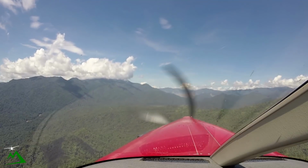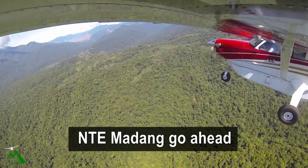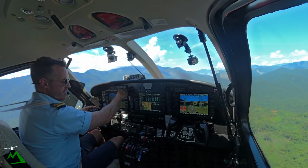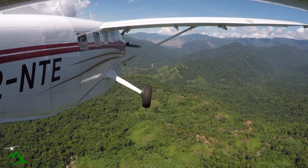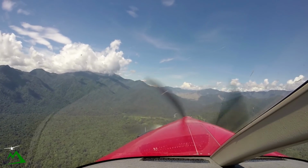Madang 1267, November Tango Echo, position. November Tango Echo, Yumbai Talk this time. I'll climb 9,000 for the Tremont Gap. Estimating Tremont Gap 16, following the Wagi Valley for Goroka. Estimate Goroka 42. November Tango Echo.